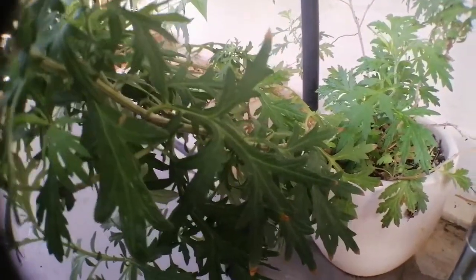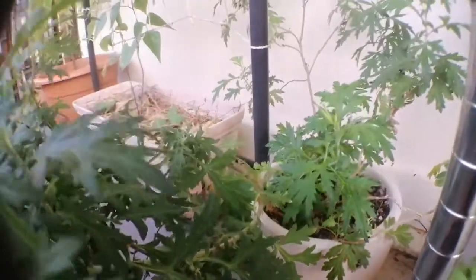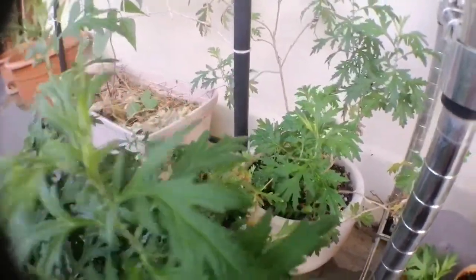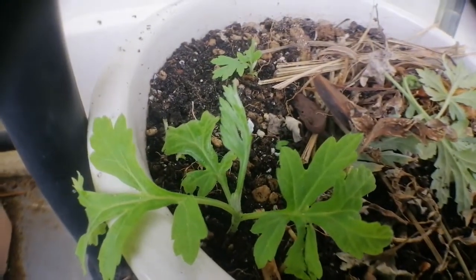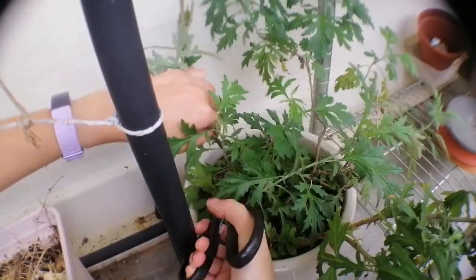Everything is more susceptible to pests, and even the leafy greens like thyme and herbs grow smaller and slower. Now that it's the end of August, the sun is back, my growing season is well underway, and it's time to harvest my mugwort. Since this is essentially a hard pruning as well as a harvest, I'm going to leave these younger shoots to continue growing and just remove all of the older branches.